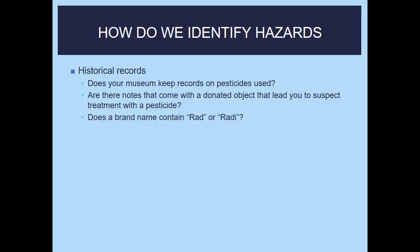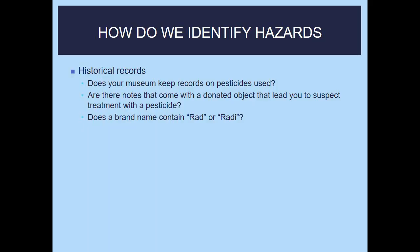The next thing to look at is historic records. Does your museum keep any records on any kinds of pesticides that were used? If so, you know that those pesticides are in your collection. And on the same note, if you open up a supply cupboard and see some kind of a can of pesticide, you can assume that that's in your collections too. If something is donated, what kind of history do you have on the object? If you know the person it was donated from, you can say, this looks really good, how have you taken care of it? And they say, well, we think my grandmother put it in mothballs. Mothballs are a poison. You know that's there.